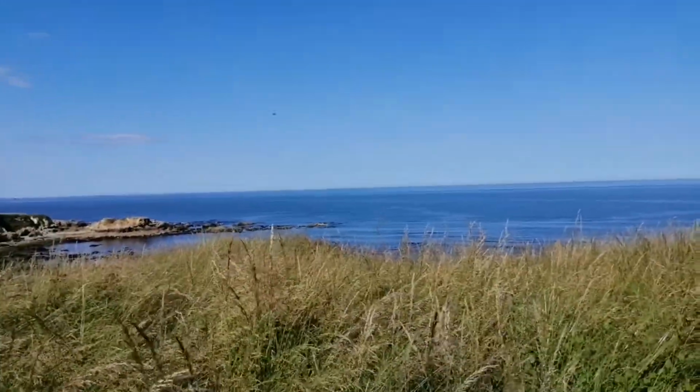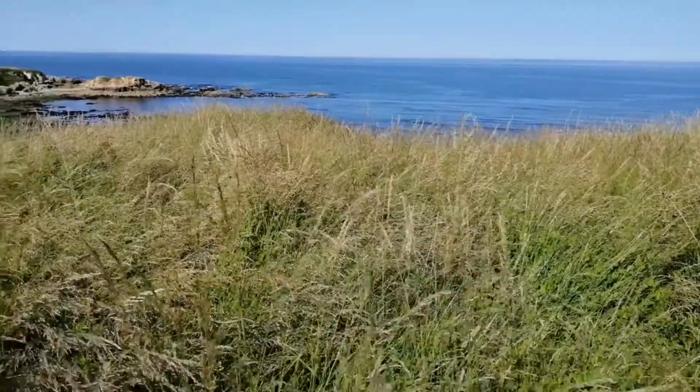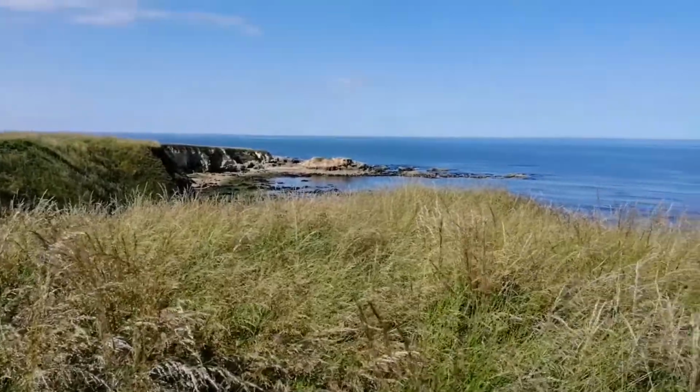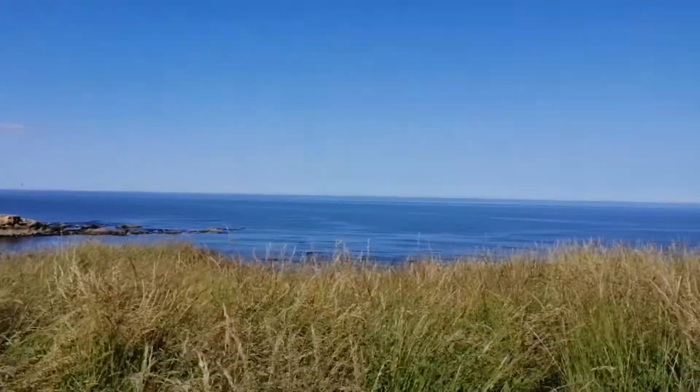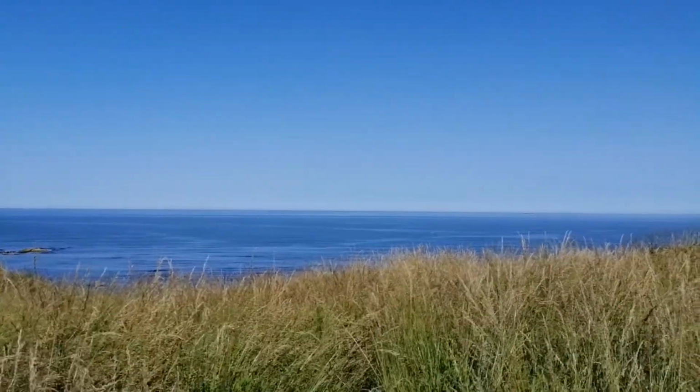Have a look, see if there's any dolphins out there. Quite often get dolphins down here, so there's none out at the moment. We're going to go down and walk along the beach in a minute, along the rocks. Ta-ra.